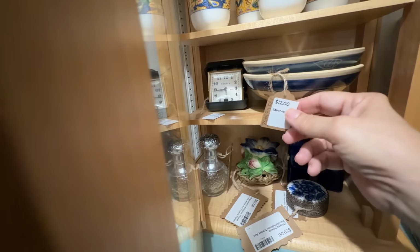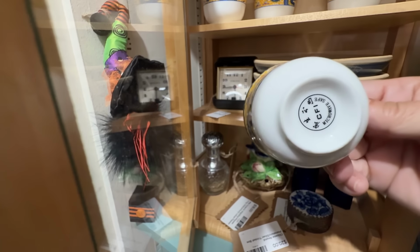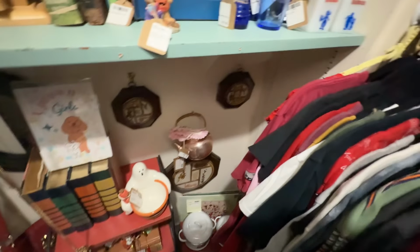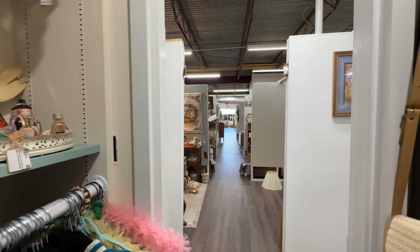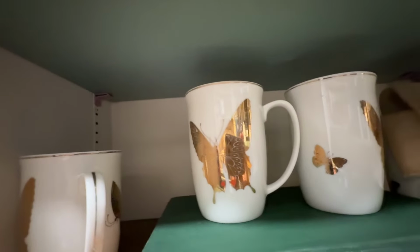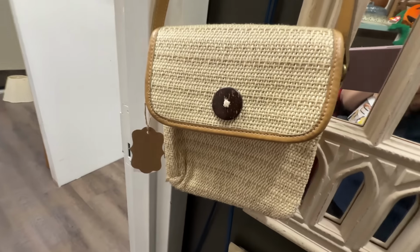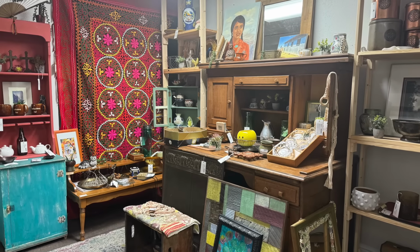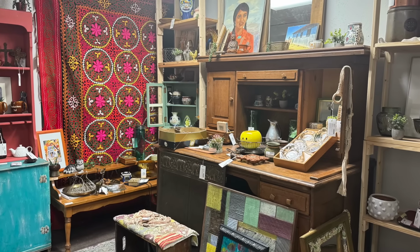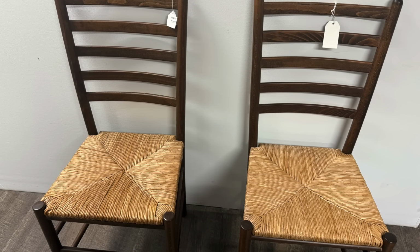We cook a lot and we eat at home all the time, so it's kind of fun to have different things to use. Keeps it interesting. I have a niece that likes butterflies, so it made me think of her with those. And I have found great purses and jackets and all kinds of fun stuff in antique malls and flea markets.